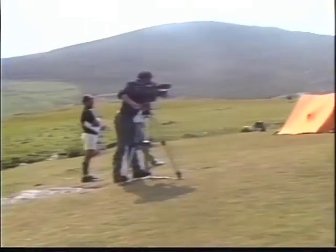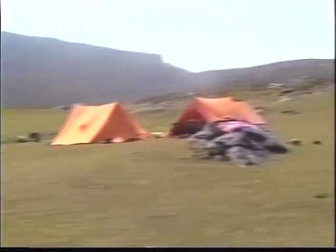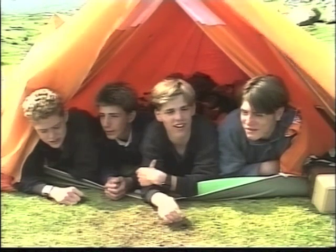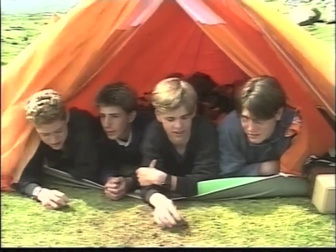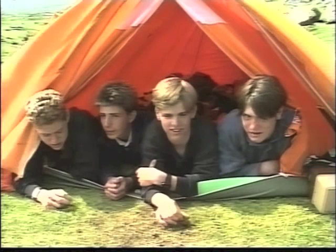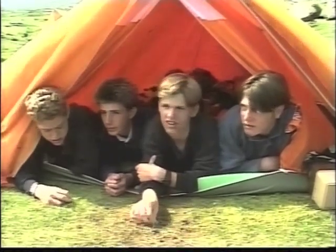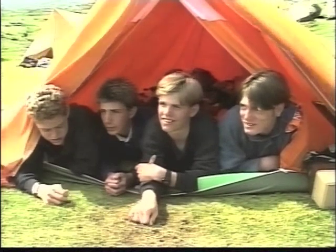Well, you're actually here now. It's a bit different than putting your tent up on the school playing fields. What's it been like? It's been quite good fun. The most difficult we had was putting the tent up and finding which way to direct it for the wind and the slope. But no major problems so far.